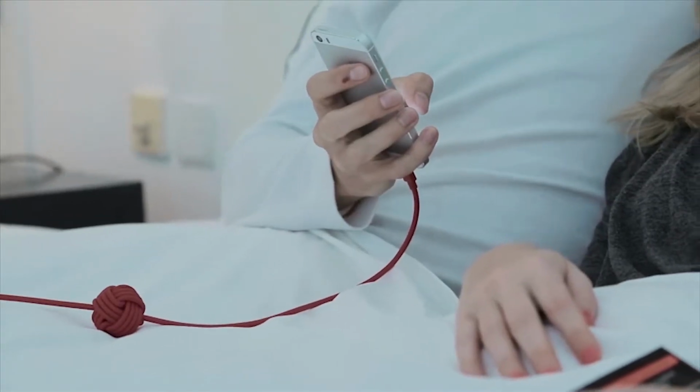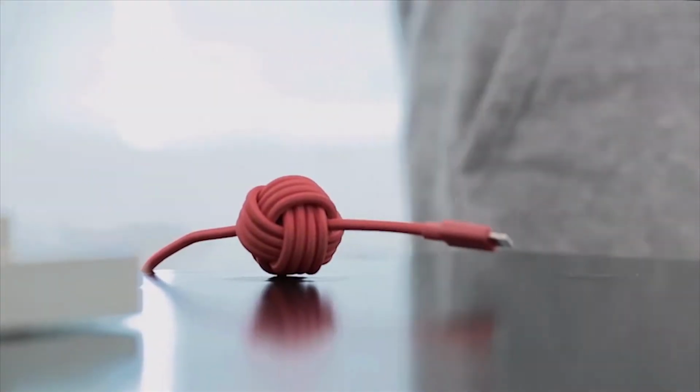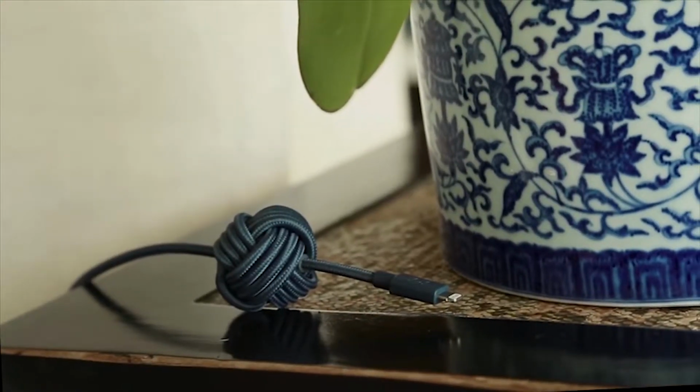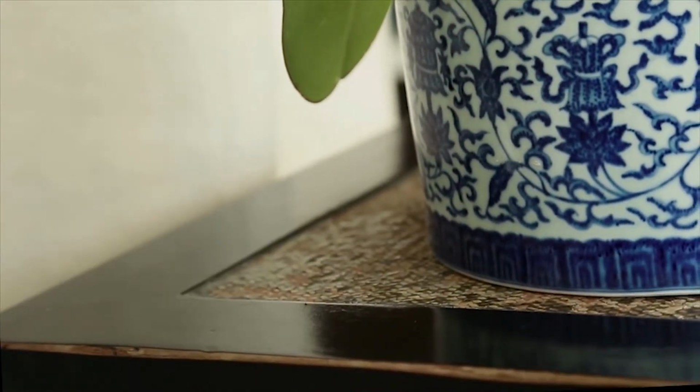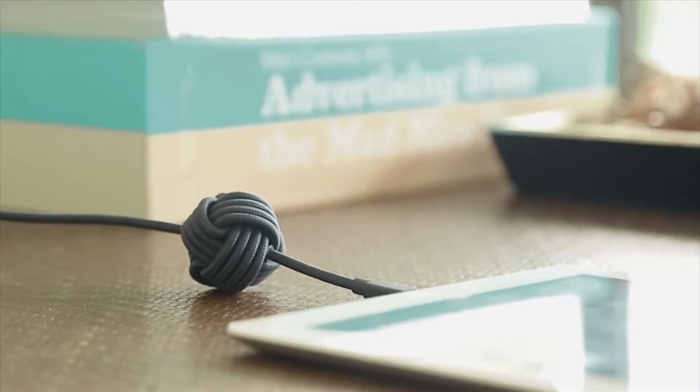Independent testing has proved that this durable lightning cable is 6 times stronger than standard lightning cables. The 10-foot range lets you use and charge your device in comfort, while the weighted knot anchors your cable to any flat surface when detached from your device.